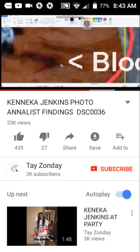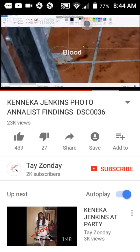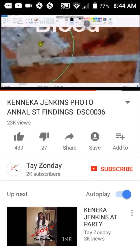Yeah, I see that. In this pocket here, what I noticed is her pant is buttoned up compared to other photos that I've been analyzing. Moving along in this photo here, I have seen it in other photos. It's a piece of cardboard with a spot of blood, and this could be potentially blood here around it, but I'll zoom in and you can maybe give me your thoughts on that.